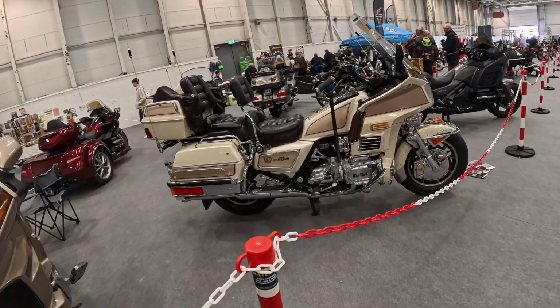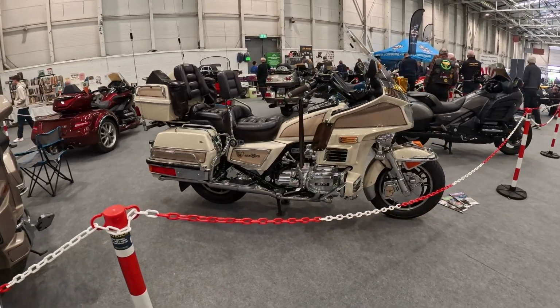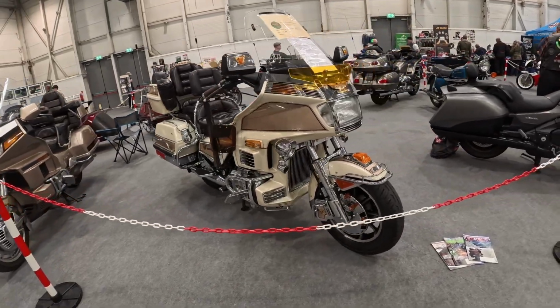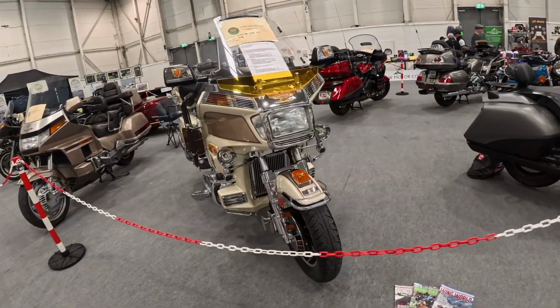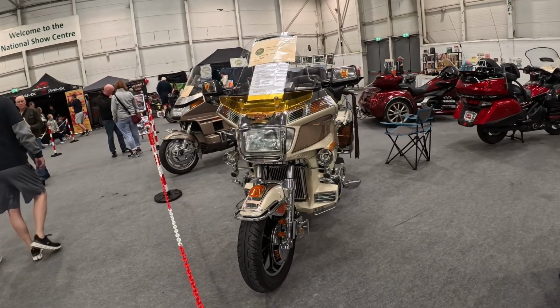Lastly, with the Goldwing lineup, a GL 1200 limited edition from 1986 with the classic squarer styling and cream and gold colour scheme. I should have read the info blurb on it, but then I'd have fewer chances to be corrected online.